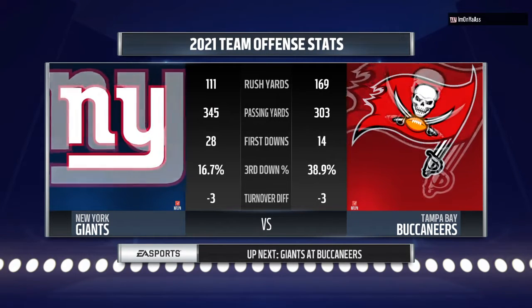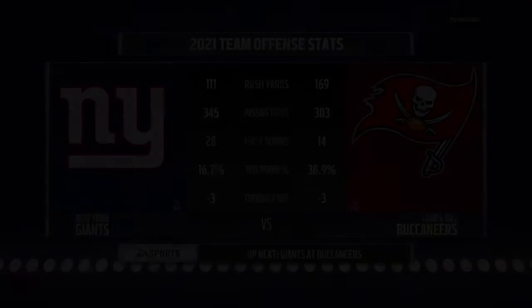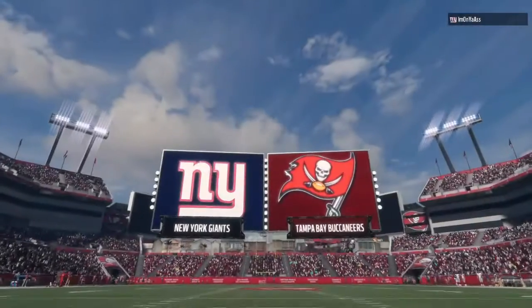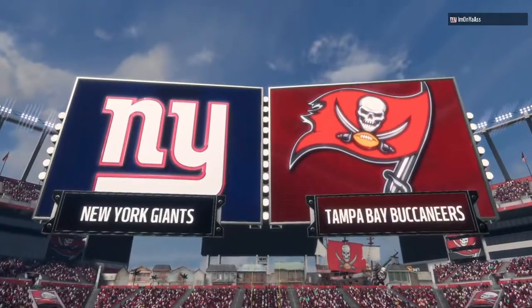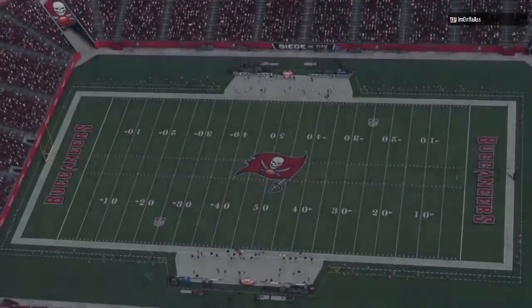Hello, everybody. I'm Larry Ridley, and this is the NFL on EA Sports. We've got a good one on tap today, and there's going to be two quarterbacks ready to get it done on the gridiron. It's the Giants going up against the Buccaneers.